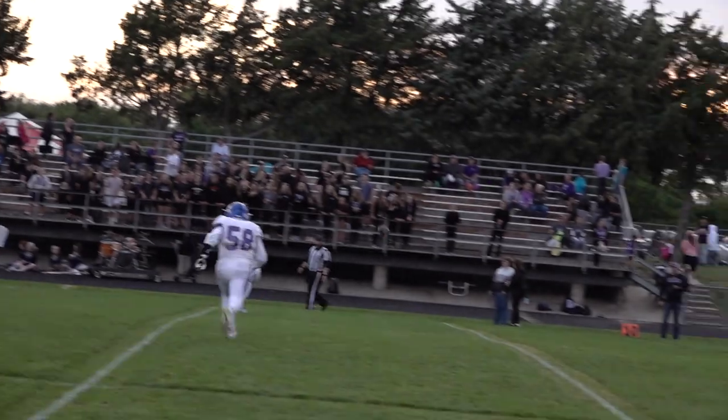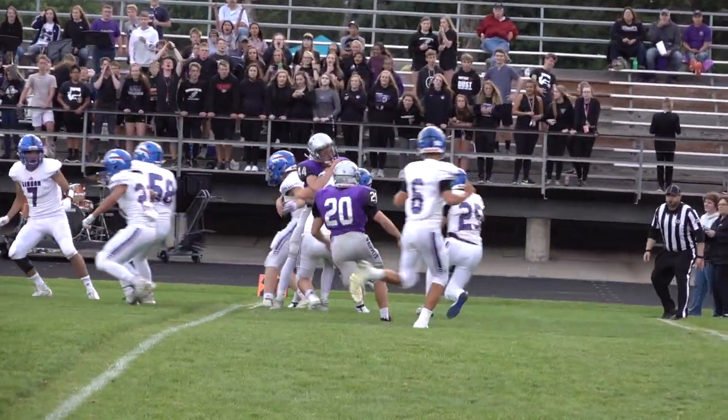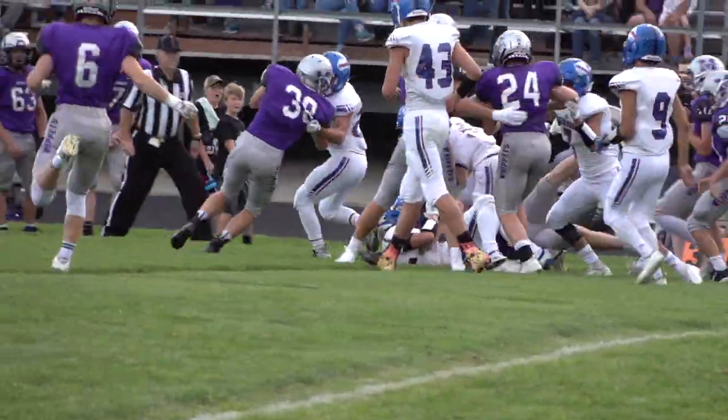And Minden ready to boot it away here. The ball taken back at the 8-yard line. And up the field to the right side is going to be Hampton, 20-25. Runs a man over to the 30, to the 31-yard line.